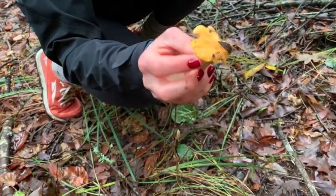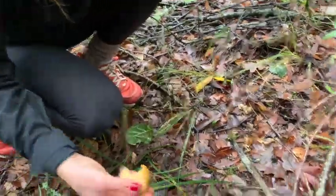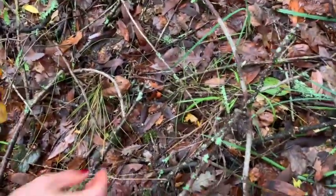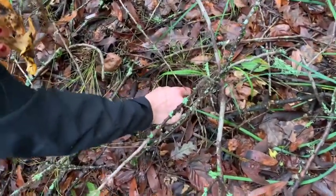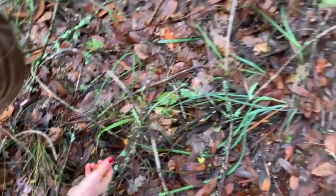Is that a caterpillar? Slug? I don't know, I was trying to figure out what it is. Delicious. There's another one right here. See it right in there? There's two. Sometimes they grow out of those little holes. These are just like pieces. Oh, really? Okay.